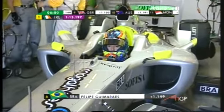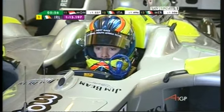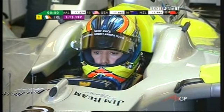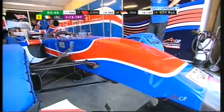He did a 17.4 this morning, so clearly it was not a new set of tyres, other than he might have had a massive off somewhere that we didn't pick up during that rather busy period of qualifying towards the end. So Brazil's Felipe Guimarães, the 17-year-old there, is just getting ready to come out again.